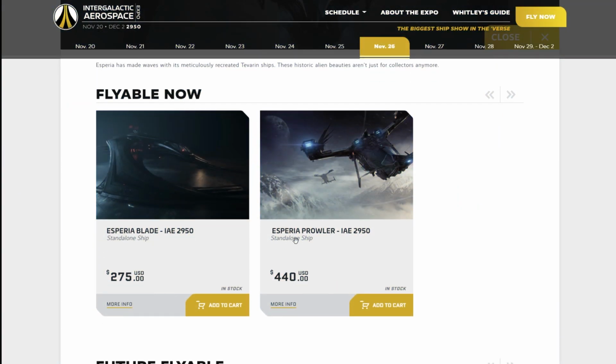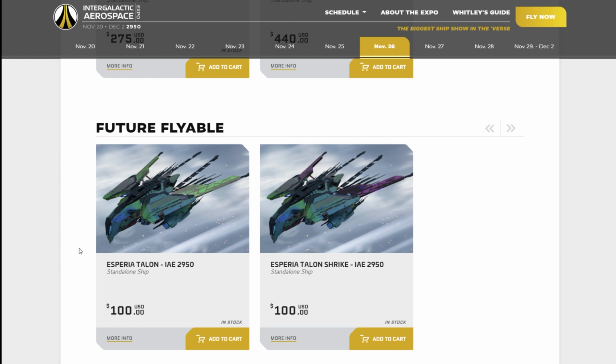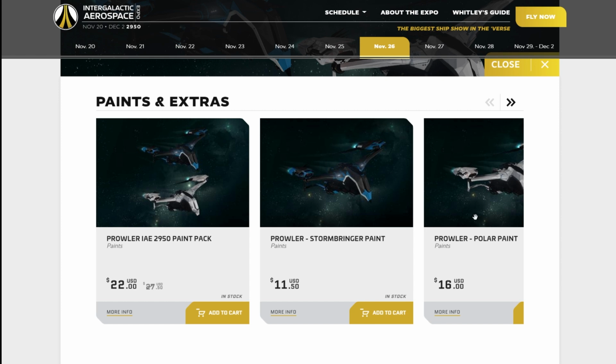Esperia's offerings are the Blade and the Prowler that are flyable, and then the Talons are going to be available in 3.12, but they're on sale now. Paints, these were just Prowler black and blue, as well as polar paints.